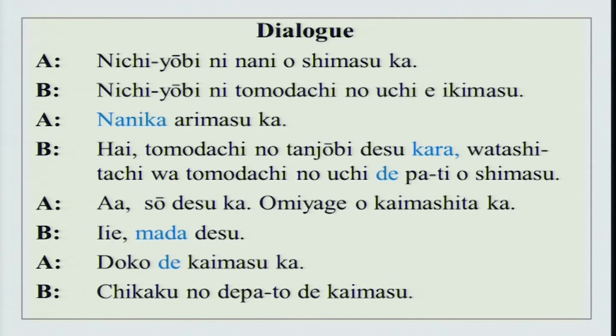So well, there are a few things which are new to you over here. This is a conversation between A and B. I'm sure this is understood.